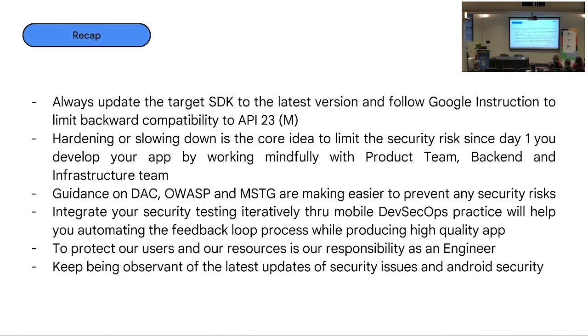Always update the target SDK to the latest one. Hardening or slowing down is a core concept. Security is something inevitable. An APK is able to be compromised and decompiled very easily. Just follow the guidance of DAC, OWASP, and MASTG. The important thing is understanding the platform itself, the platform components, before you use them. And protecting users and customers is our responsibility as engineers.